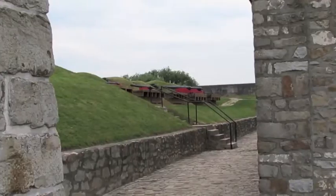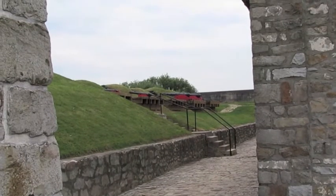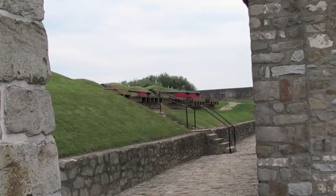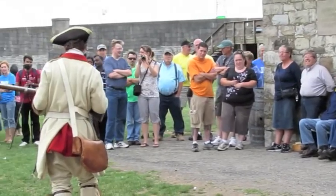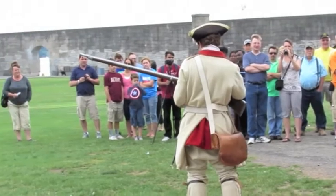We do fire a cannon twice a day, 11:30 in the morning, and I believe we're going to be doing it at 3:30 in the afternoon during the summer. Come out this summer to Old Fort Niagara, where you will experience a day you will never forget.